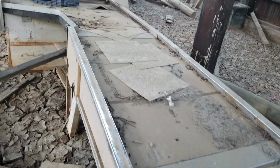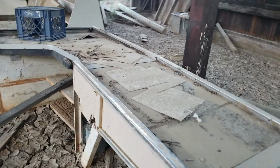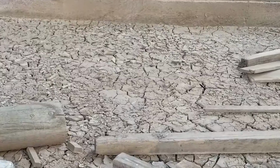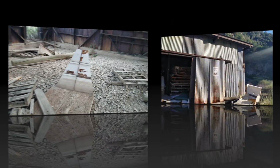Lozier. It's like some kind of conveyor belt. Huh, weird. Wow, look at the floor in here. It's like a dry lake bed. Soaked in with toxic chemicals, probably.